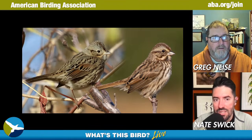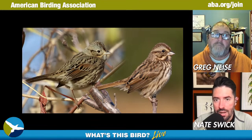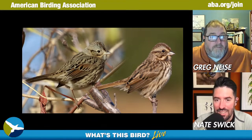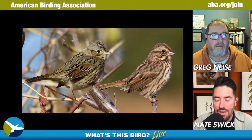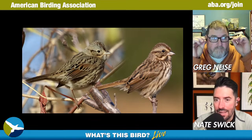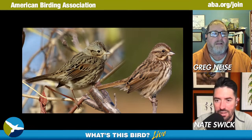There are a few other things. They tend to have a shorter tail. Song sparrows have a very long tail for a sparrow. This one's tail is being cut off by the branch in front of it, but you could imagine it going on for a couple more centimeters. And the head too, that kind of peaky-headed expression. They aren't always like that, but if you see it, that's a good clue for Lincoln sparrow. Song sparrow doesn't do that nearly as often.